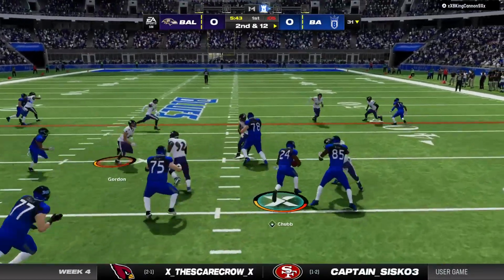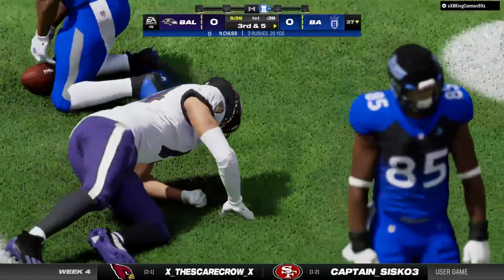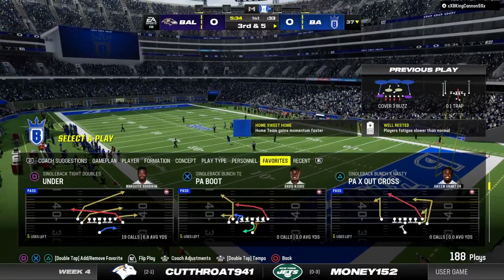From the gun, it's a give to Chubb. He gets them a little over half of what they needed. Now they're looking at a 3rd and 5. A quick burst there, and he nicely bit off a pretty decent gain.